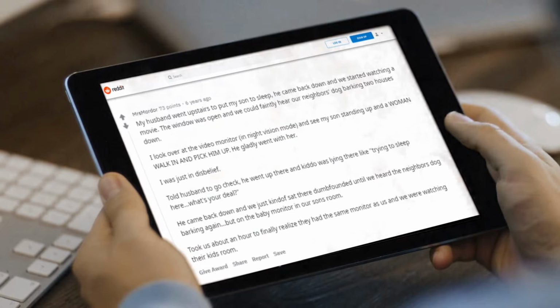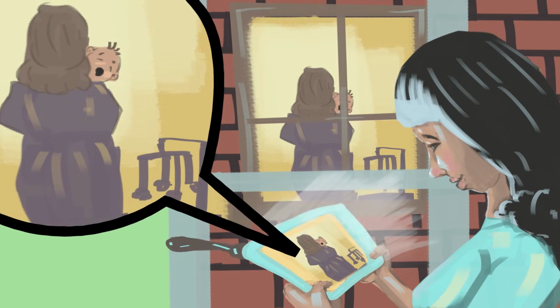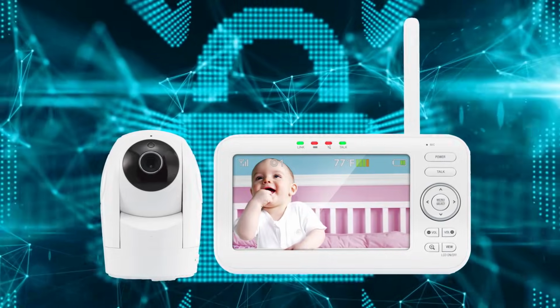That's exactly what happened to Reddit user Miss Mordor. She had the fright of her life before she realized her baby monitor had been showing her a feed of her neighbor's kids rather than her own. It was a relief, but it remains another example of the alarmingly questionable security of these devices.